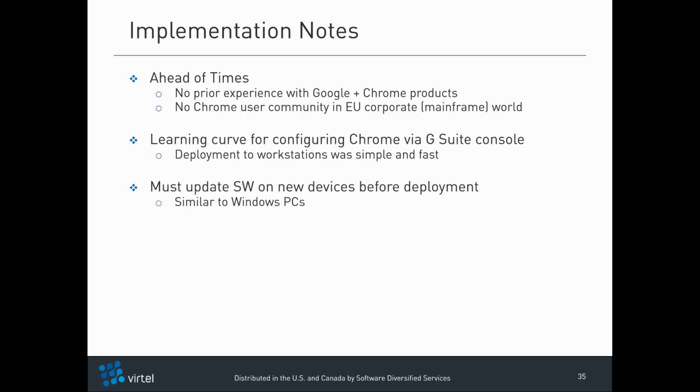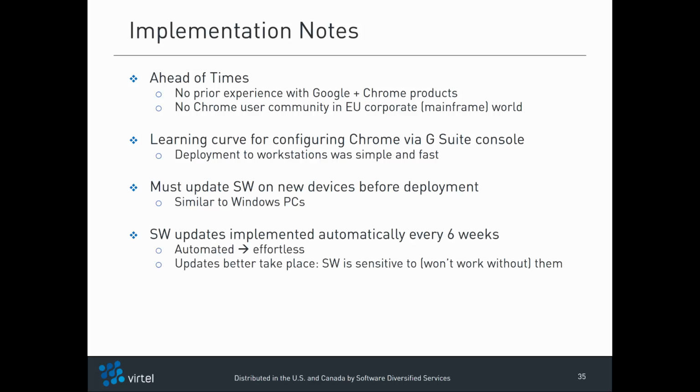It takes some time to upload the software updates and whitelisted applications when the devices connect to the internet for the first time. But that is not different from what happens when a new Windows PC workstation connects for the first time. Google and Chrome software updates are published approximately every 6 weeks. They are quite easy to deploy to the devices because the deployment is automated. But the updates better take place because the software is rather sensitive to those updates and it oftentimes won't work without them.